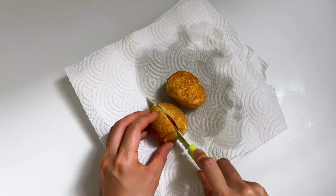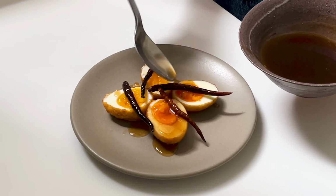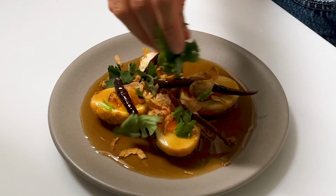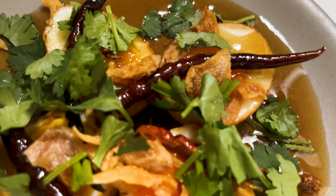Now you have the dressing, slice the eggs in half, plate them with the chilies, and spoon the sauce on top. And then add some deep fried shallots and coriander. I get my deep fried shallots from the Asian grocery store, and I always like to keep a jar in hand. I just think it's such a stunning plate.